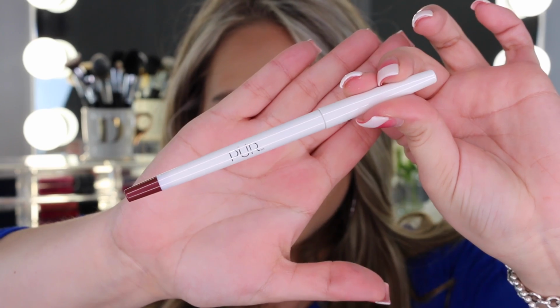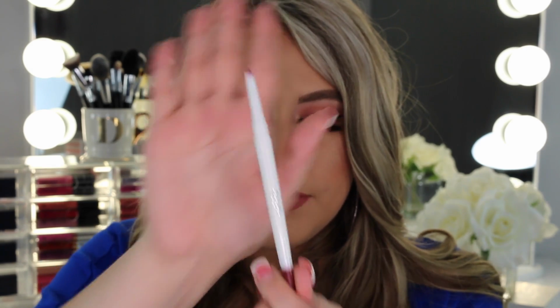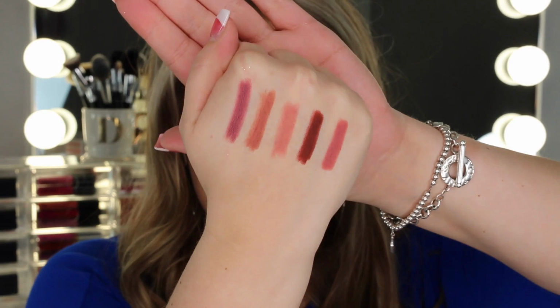So here is the bundle of lip liners, and these remind me applicator wise of the Smashbox ones. So here's what the packaging looks like. Again, it reminds me a lot of the Smashbox. You twist the top off and then you just roll up the bottom to get more product. I will say that these are easier than the Smashbox ones. I got a whole set one time around Christmas like 2 years ago, and they're kind of difficult to roll up. So obviously you have a see-through one which you cannot see, so I'm not even going to try to swatch that.